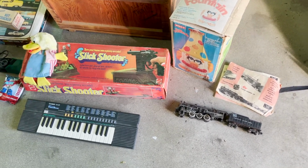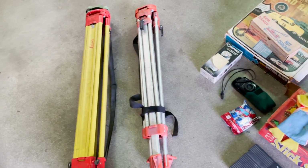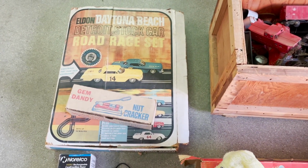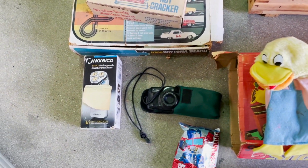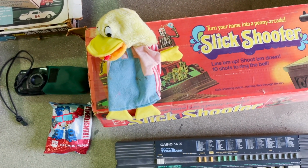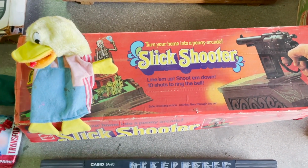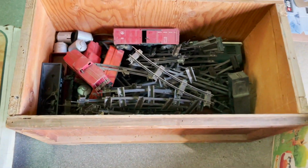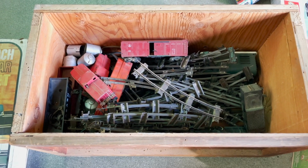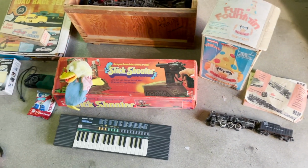All right. So we have in-box toys. These survey equipment, tripods, this Leica, that looked really interesting. A stock car road race set, a couple of electronics here, the Norelco and the Canon, a random Optimus Prime recent toy, a Casio. These vintage keyboards can be worth decent money. This Mattel slick shooter, a puppet, and some trains. Yes, more trains. We're going to talk about that here in a minute. So I'll kind of break this down for you and what I expect in terms of value. But yeah, we got some pretty cool stuff here.